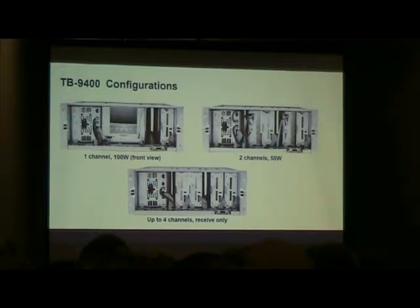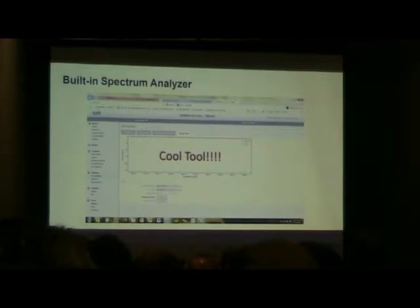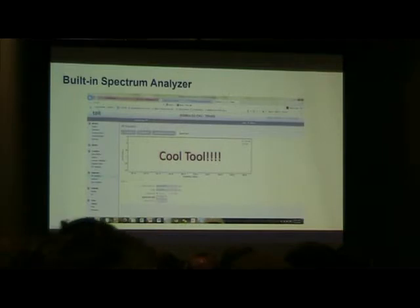It's also got a little thing that flew in there. Cool tool. It's got a built-in spectrum analyzer. So all you nerd types like me, it's a fabulous tool to be able to remotely watch interference issues or whatever, to see what the base station sees.